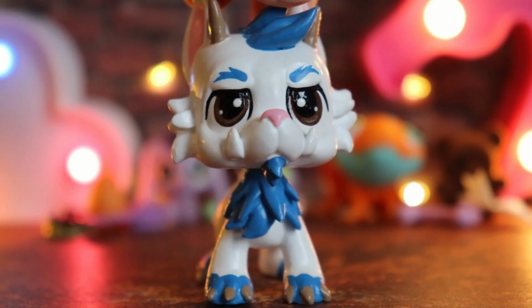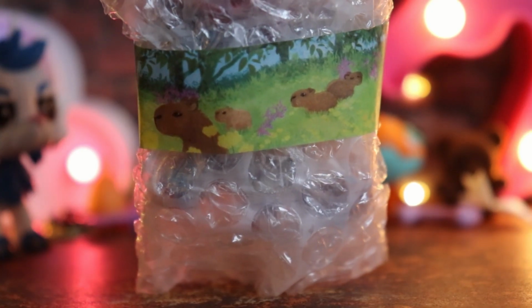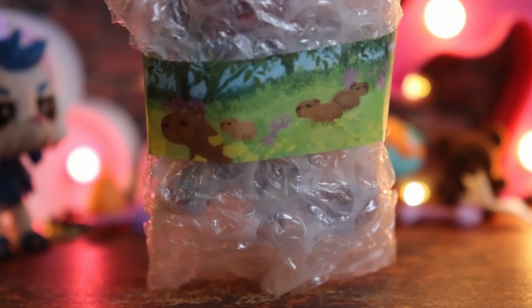And now it's time to open the custom. This is the cutest tape I've ever seen. Look at all the capybaras. I wonder if there's a way I can save this.